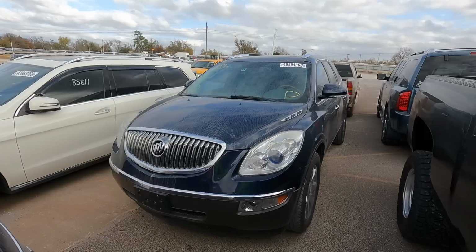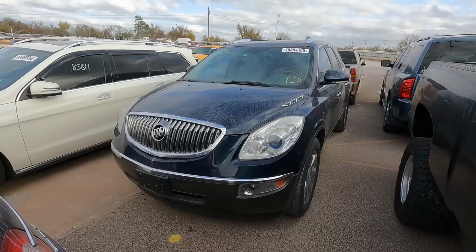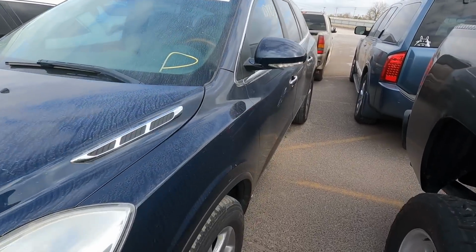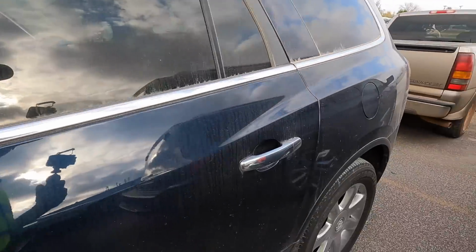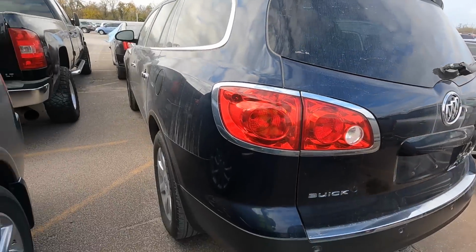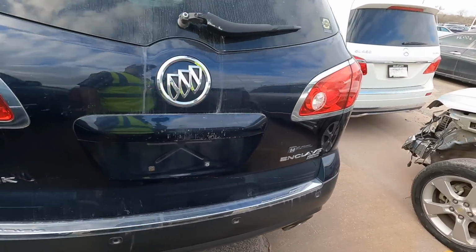Here we have a donation. I believe this is a 2009 Buick Enclave with 155,000 miles on the clock. Donation, huh? I always find donations to be intriguing. It's a pretty big SUV, honestly. It's a good size, man. She's kind of a big Bertha.